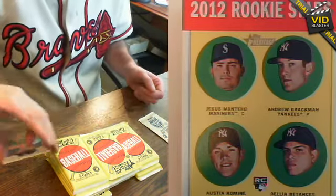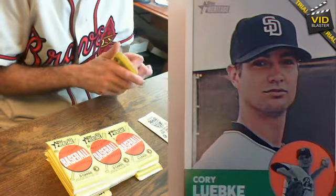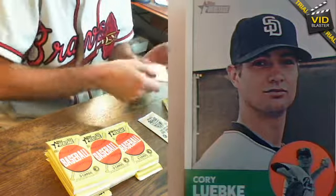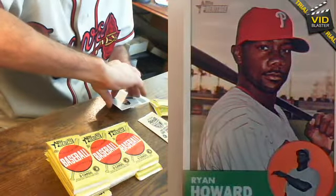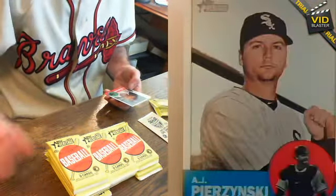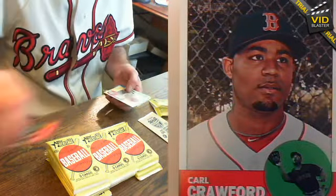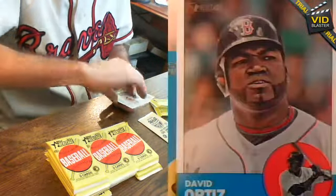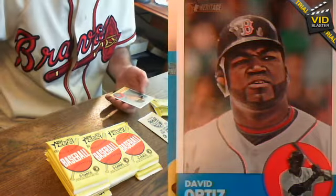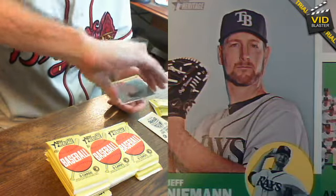Lubick. I guess Lubick for the Padres. Corey Luebke. Luebke. Look, see, I'm way off. All right. Oh, Ryan Howard for the Phillies. And Phillies are not doing good. A.J. Pierzynski. Is that for the White Sox, right? Yep. He's still in the White Sox. Carl Crawford for the Boston Red Sox. Hellickson for the Rays. Latos for the Reds. Got a team card of the Cleveland Indians. David Ortiz for the Boston Red Sox. And Tampa Bay Rays, Niemann. And a rookie card of Andrew Brackman for the Yankees.